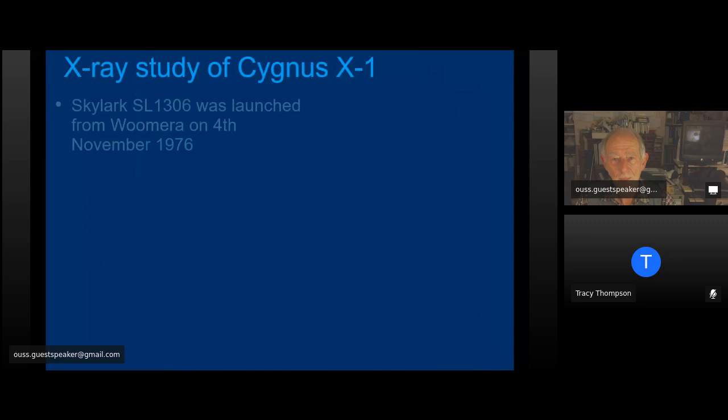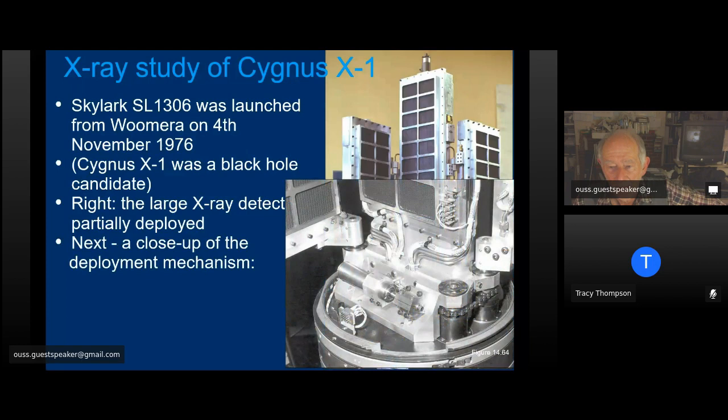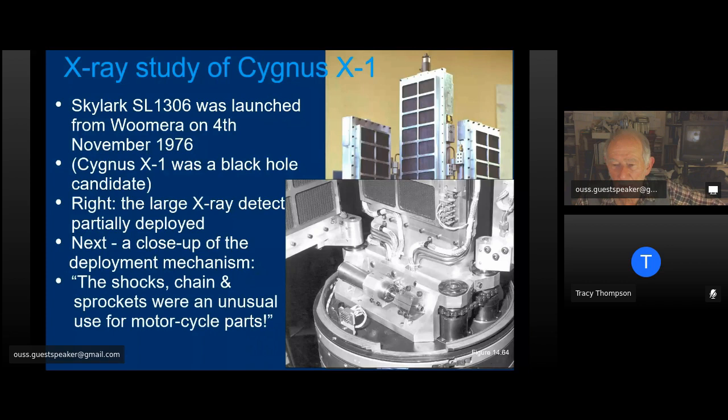SL1306, a black hole candidate. People started to learn about these things, and the techniques they used here were to put detectors under the nose cap, if you like, of the Skylark sounding rocket. And once in space, these things had to open up. And they were slightly homemade. That's probably a little unkind. But you could build payloads for a sounding rocket. They only had to be up there in space for 10 minutes. So they didn't have to work 10 years, and were easier and cheaper to make than satellite instrumentation. So you could use, you know, motorcycle parts or whatever your local mechanical technician could put together for you.